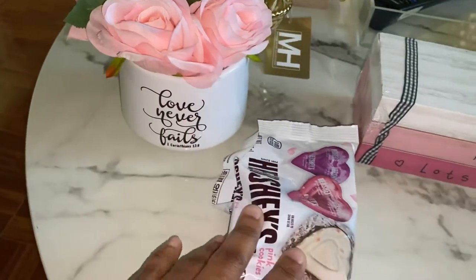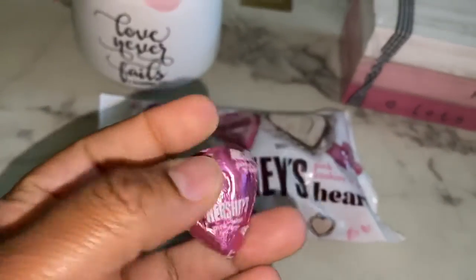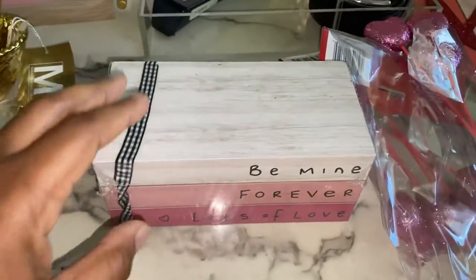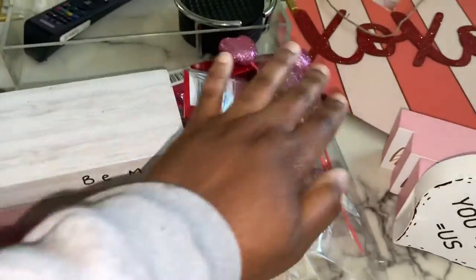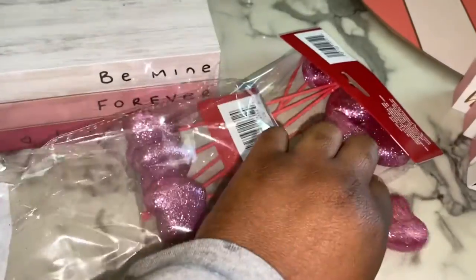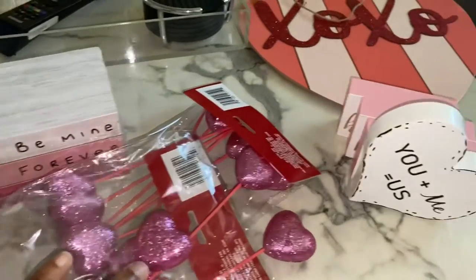The gold heart was from Marshall's, $5.99. The XOXO sign was at Marshall's as well, $2. Hershey's from Target. I believe this was $3.99 or $4.99, I'm not sure. Can you believe where I got this from? Yes, you guessed it right if you said Dollar Tree. Well, Dollar Tree $25 now. I got all of those hot steaks from Dollar Tree as well.